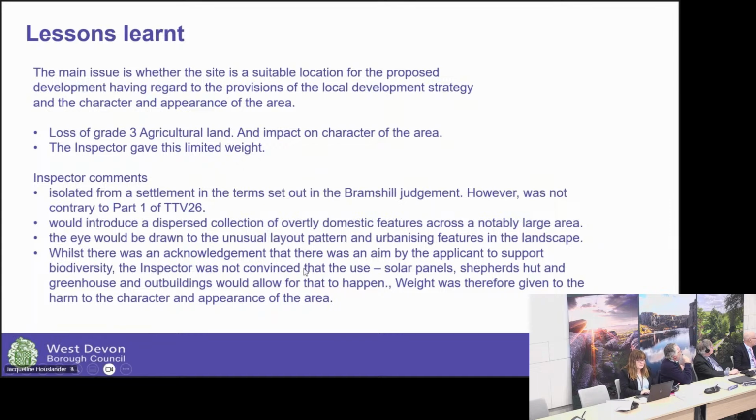landscape. And in relation to biodiversity, there was an interesting comment in that he said that the applicant had identified that they would be looking to plant new species to support biodiversity, but he just felt that the amount of development proposed for the site was not acceptable and would harm the character and appearance of the area.